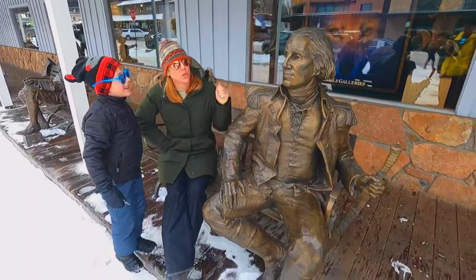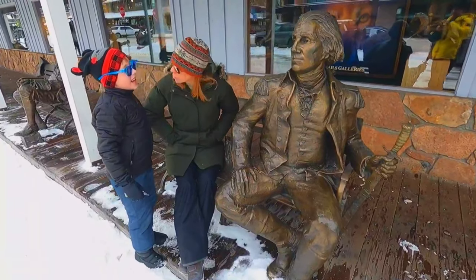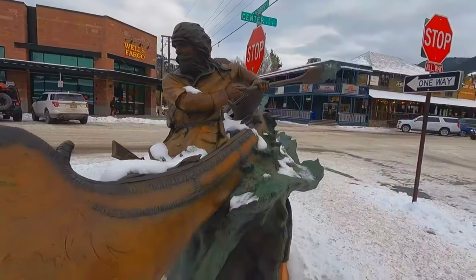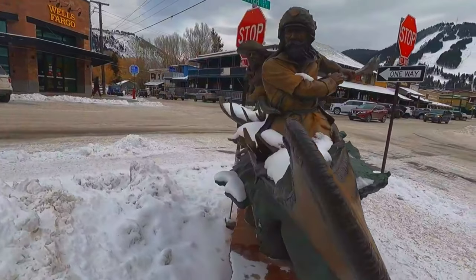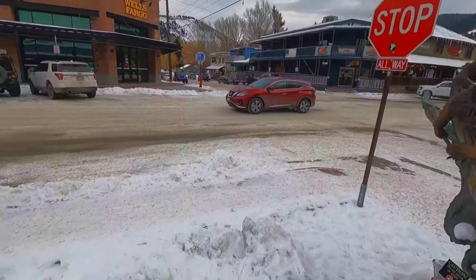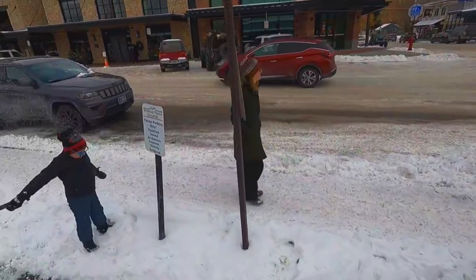JT, look, it's George Washington, our first president. And he's got a cool sword. What do you think? Awesome. Hey, yeah. That's how real men used to do it. Yeah, I got their canoe, their moose, their gun. Dad, yeah. Woo hoo hoo!